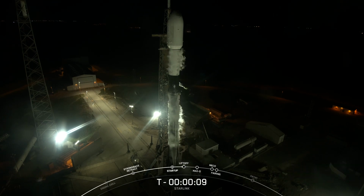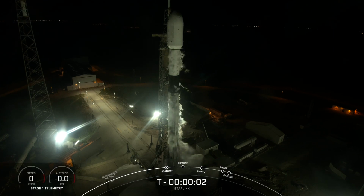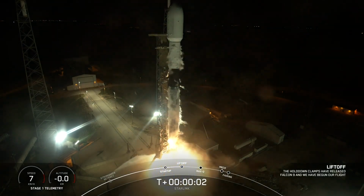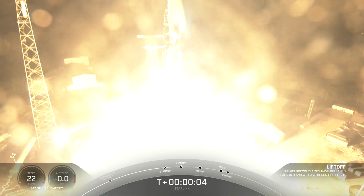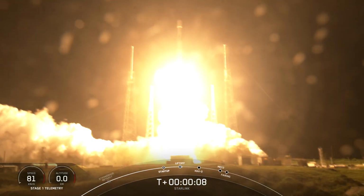T-minus 10, 9, 8, 7, 6, 5, 4, 3, 2, 1. Ignition. Engines full power. And liftoff of SpaceX Falcon 9. Go Falcon, go Starlink.